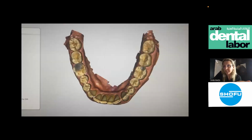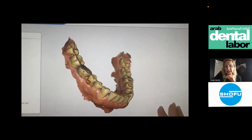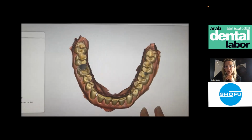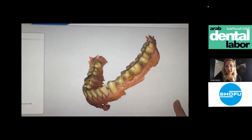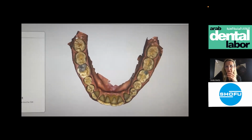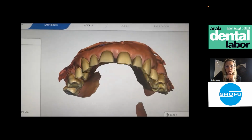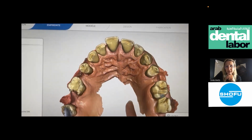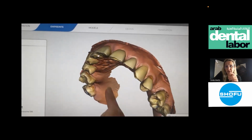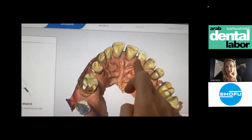So the first appointment, when he came, I said, okay, make a print. So we printed this lower arch only. This is Primescan for Sirona, just to see, okay? So I made the print like that. Of course, I made the upper arch too, so the maxillary, it's okay. It can include some teeth. There are some decays, okay.